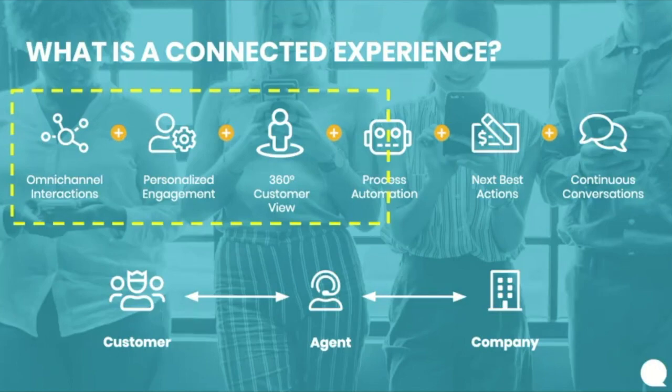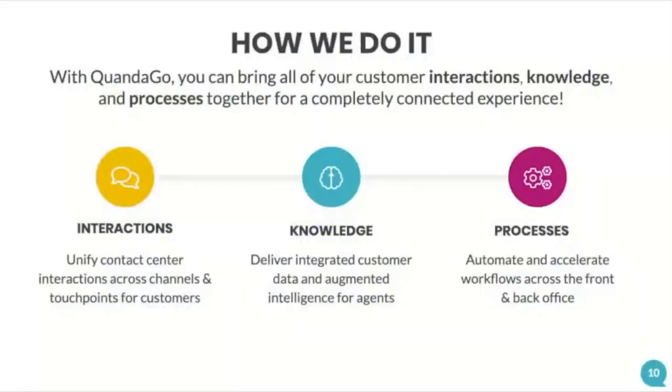So if we can move on, we do this really, we think, in a unique way. We do it in a way that's more than what we believe a pure contact center vendor or player can provide. And it certainly starts, and the contact center is a critical element here. And managing your interactions across channels and across touch points is absolutely critical component.